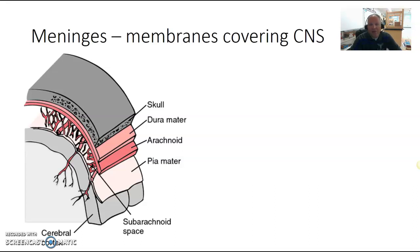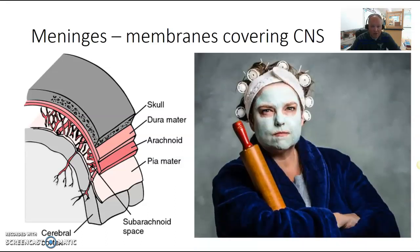Now, when I get done with this, I'm going to tell you, you already knew all of these. You just didn't know you knew them, okay? There's only one thing you've got to do when you remember all the meninges layers. You need to think of a mean mama, okay?